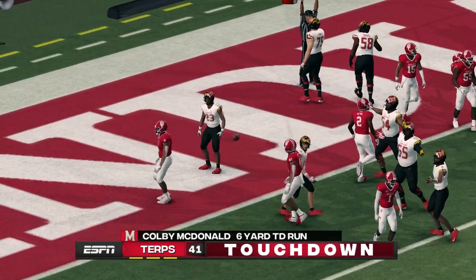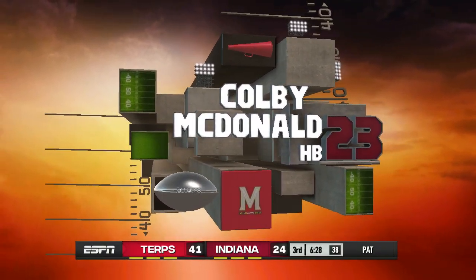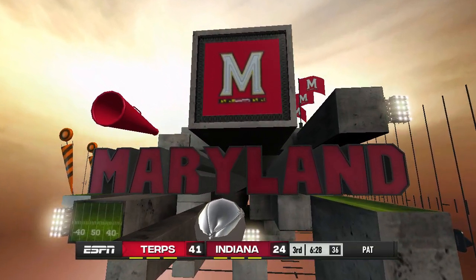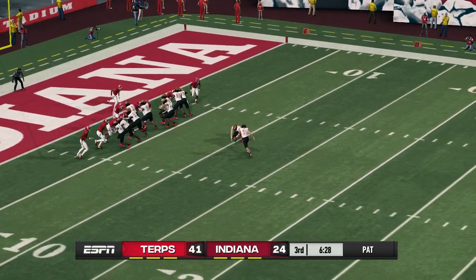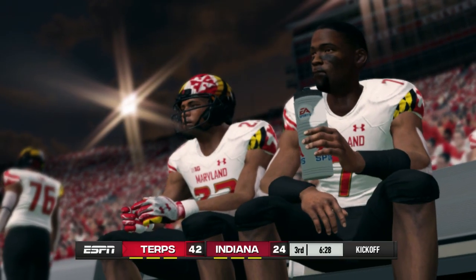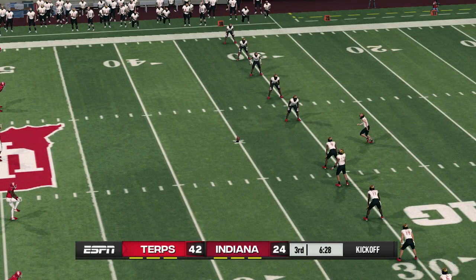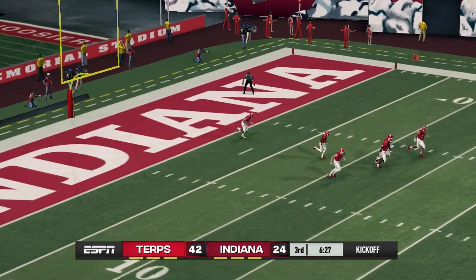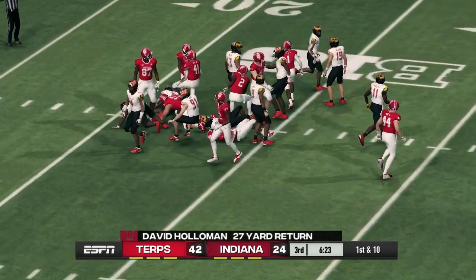Touchdown, Terrapins. A powerful push by the line and a really nice run. That'll get you into the end zone almost every time. And he adds the extra point. Maryland, the kick. He sends this one deep. He's to the 20. He's taken down at the 25.